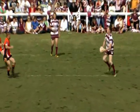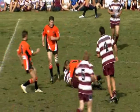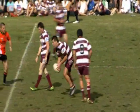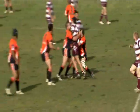Aberdeen's gone back to Nathan Doyle. He tried to take it one-handed. I fancy that was a knock-on, the other goalpost. I tend to think it was a knock-on, but it's play on. Now here we go, a scare for Denman.